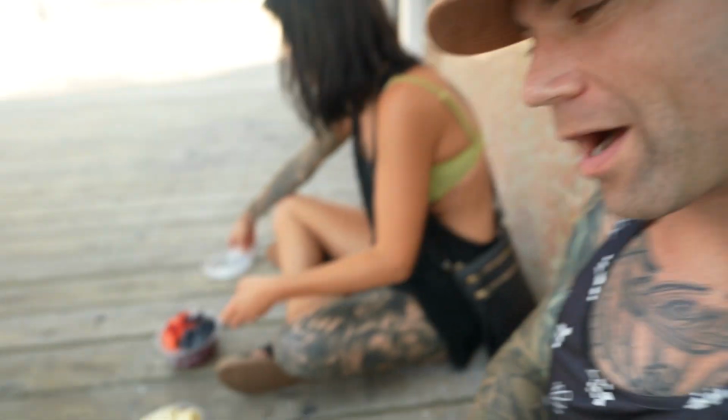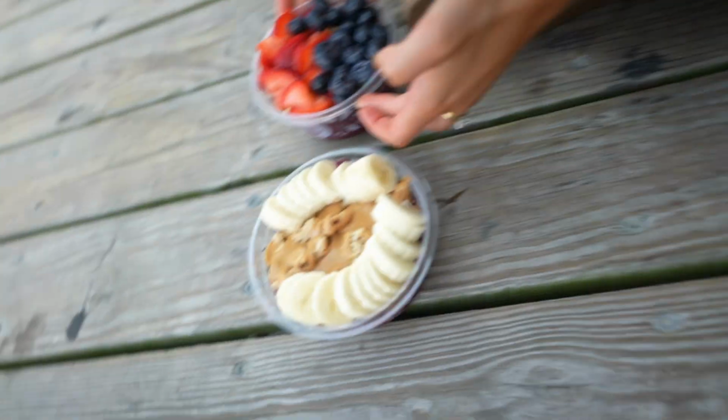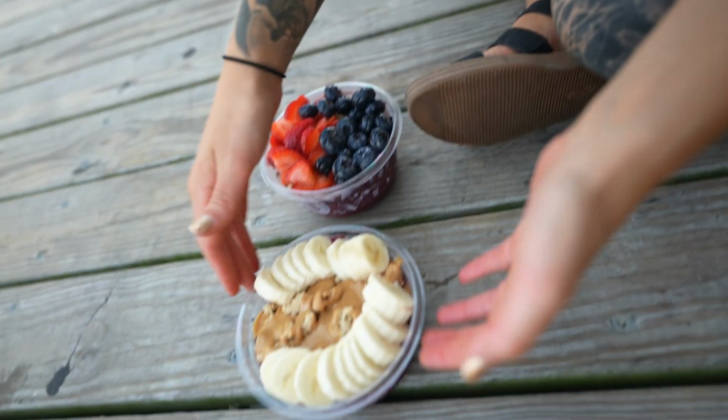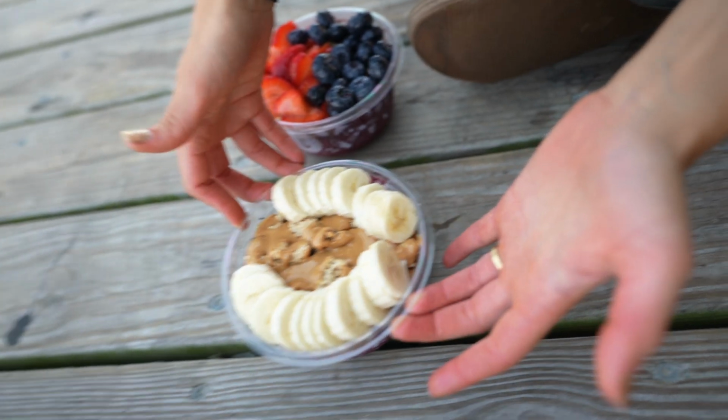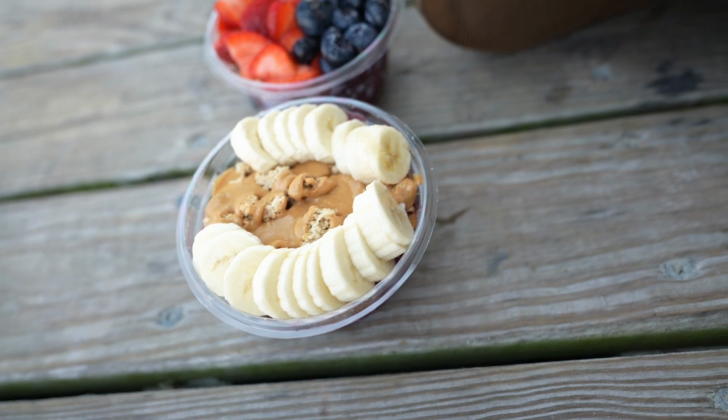Acai bowls acquired. What did we get, babe? I got the Pura Vida bowl. It's acai with granola, blueberry, and strawberry. And you got the Power Bowl, which is acai with, I think, vanilla vegan protein powder, granola, peanut butter, and banana. If it's got the word power in it, I'm probably getting it.